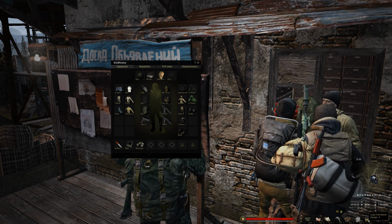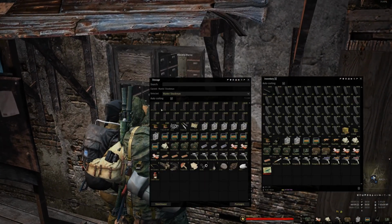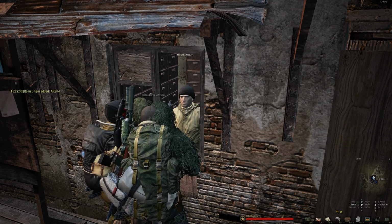I know this is getting kind of long, I'm not sure how long I'm at now. Let's see if my postage is ready. Yeah, it's been more than 15 minutes. Jeez. But let's grab this rifle here.